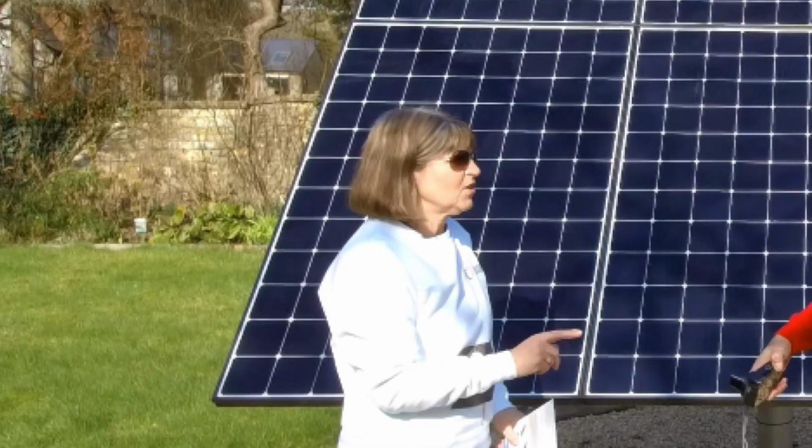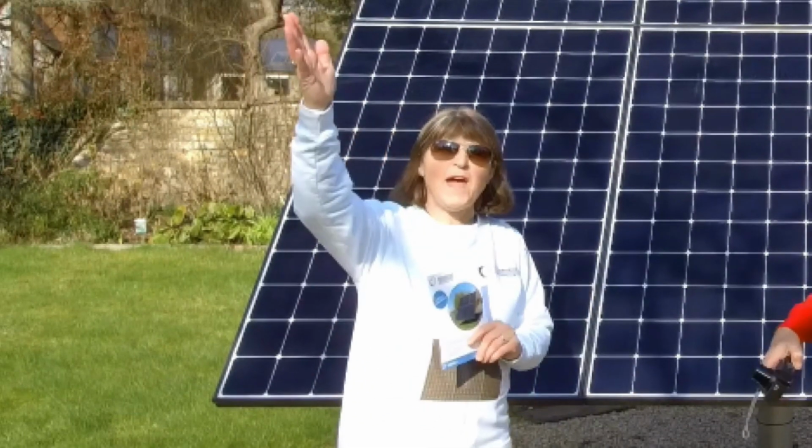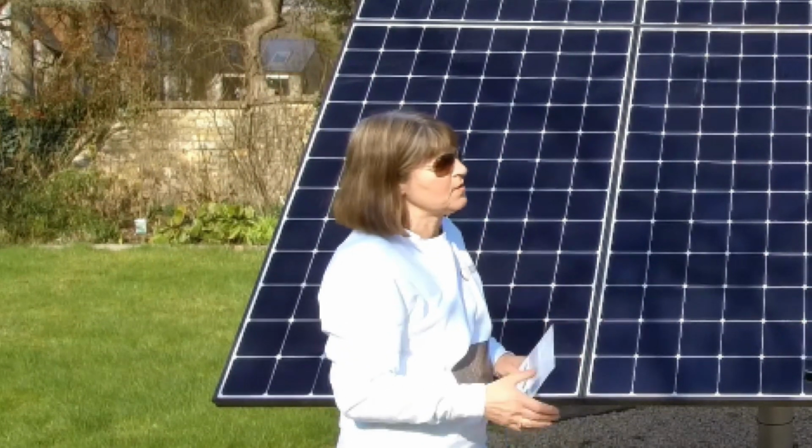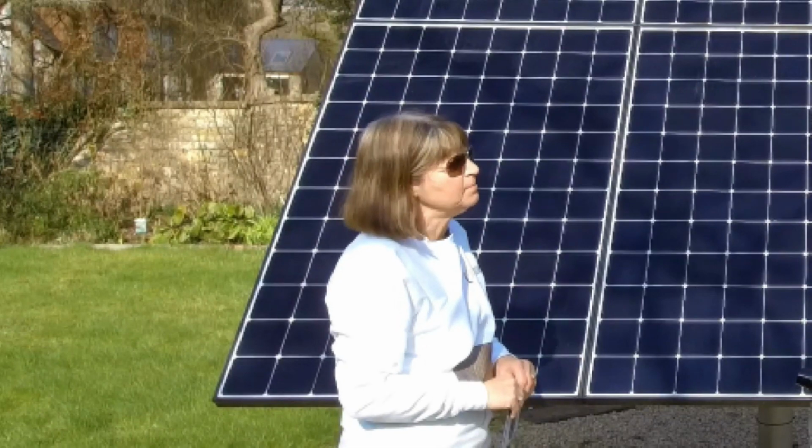So what sort of power would this actually do at peak? Right, well that's a very interesting question. It depends on obviously where the sun is, leaves and everything else, but we would expect it to generate between 2,400 and 5,000 kilowatt hours a year. Okay, so that's pretty good.